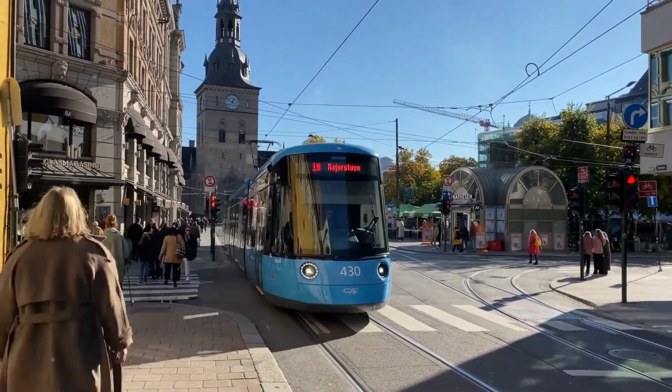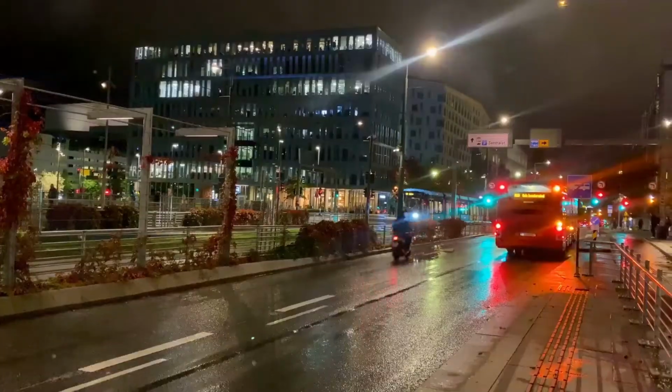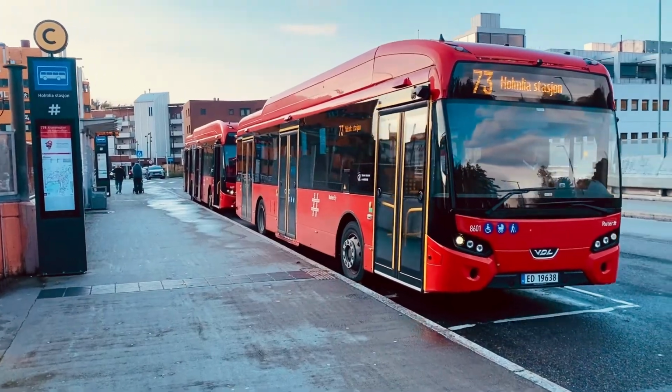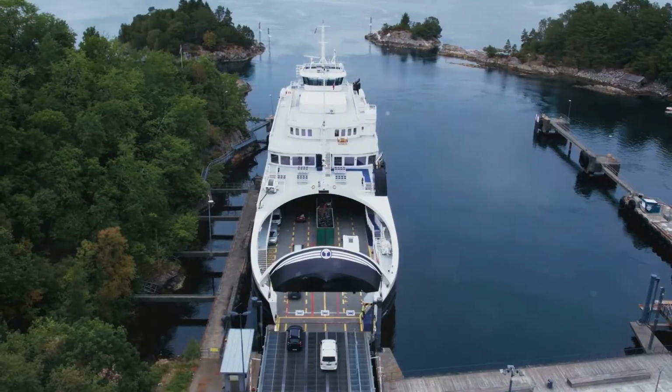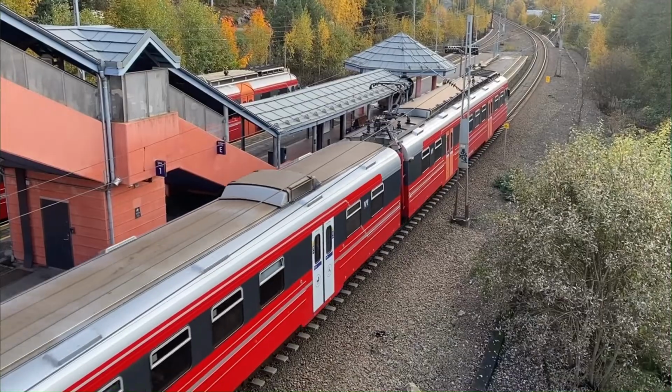Now let's talk about getting around a city known for its excellent public transportation system. A monthly pass costs 897 kroner, giving you unlimited access to buses, trams, trains, ferries, and the metro, making it an affordable and convenient way to travel across the city.